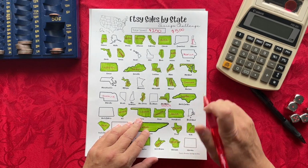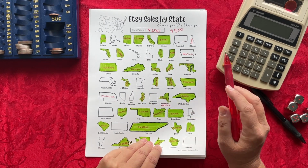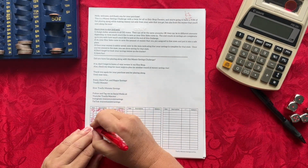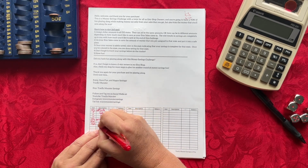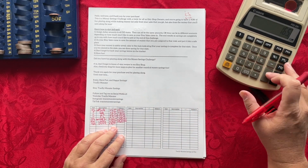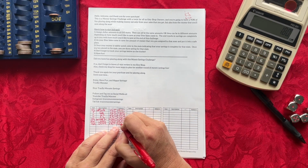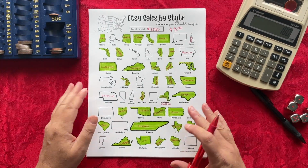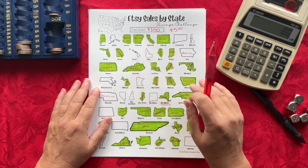So for this week, because we have 3 states that are colored in for the first time, those are $5 each. So on the back, I have my tracker and I need to write in $15. So that was for week number 4. I currently have $165 in my cash envelope, and then I'm going to add 15. So that will bring me up to a total of $180 in my cash envelope. When I am completely done filling in this savings challenge, I will have a total of $250 saved.